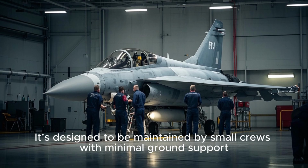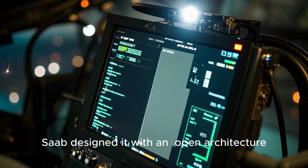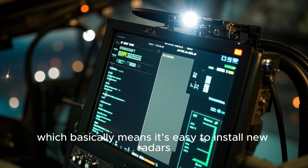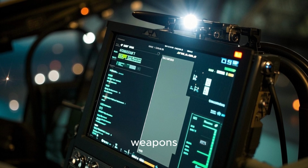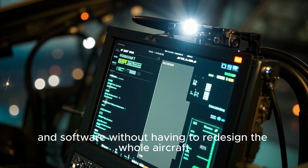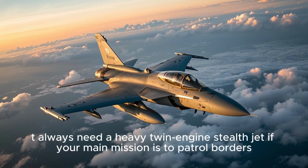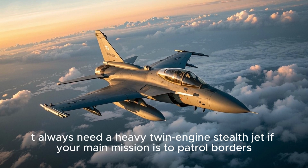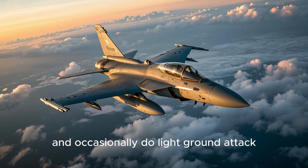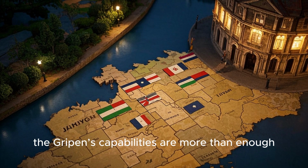It's designed to be maintained by small crews with minimal ground support. Saab designed it with an open architecture, which basically means it's easy to install new radars, weapons, and software without having to redesign the whole aircraft. You don't always need a heavy twin-engine stealth jet if your main mission is to patrol borders, intercept unknown aircraft, and occasionally do light ground attack. For many nations, the Gripen's capabilities are more than enough.